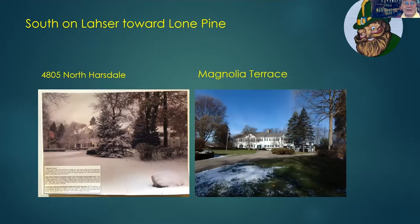Then heading south on Lasser toward Lone Pine, you'll come to the subdivision there at 4805 North Harsdale. And this is James Vernor's second house. It's actually called Magnolia Terrace. And there's how it looked in the past.